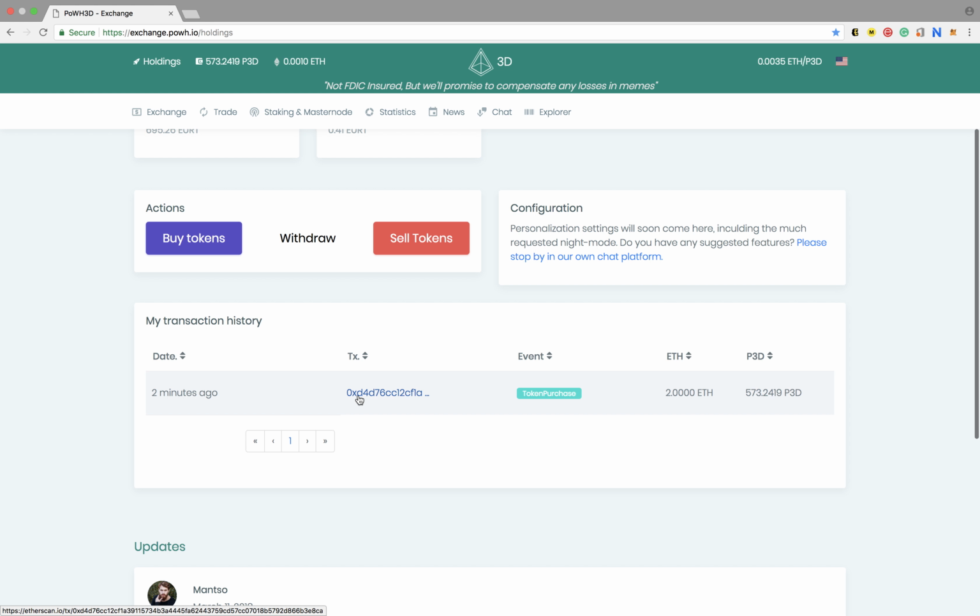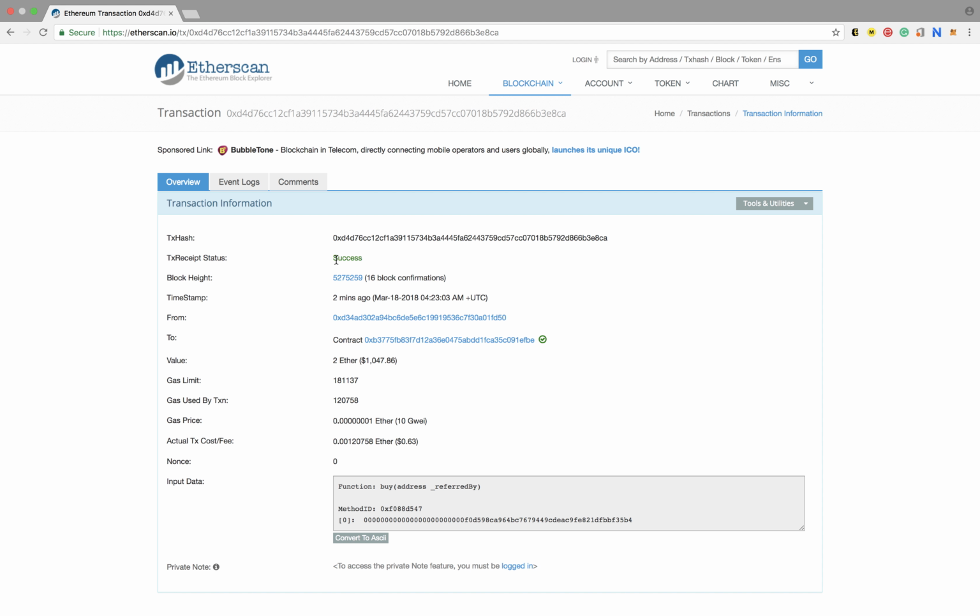This is the transaction ID I just sent them, right? We can click on that and I can see my transaction on the Ethereum blockchain. So 16 blocks already confirmed 2 minutes ago, and success already.